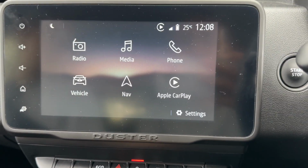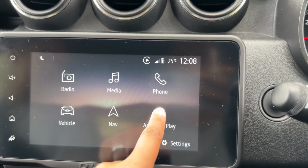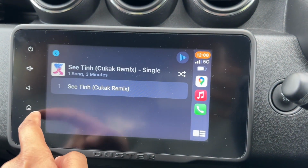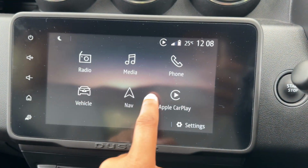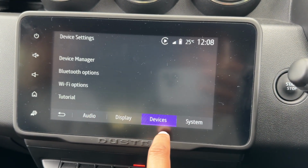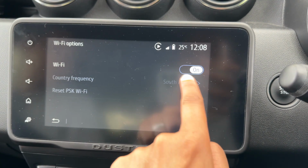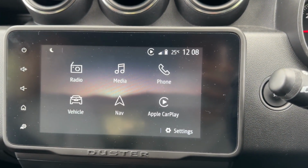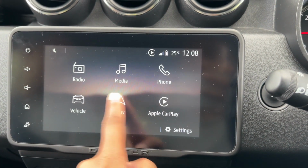So yeah, the finishing of the interior is a little bit of a mixed bag, I would say. So let's talk about number 5. Something I do like about this car and the infotainment system is that you've got built-in Wi-Fi. Now that's very uncommon on this kind of vehicle at this price point. Built-in Wi-Fi means you can do wireless Apple CarPlay and Android Auto, which is obviously a big thumbs up.